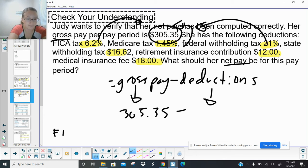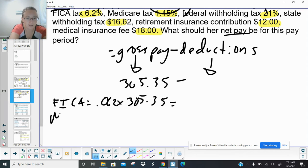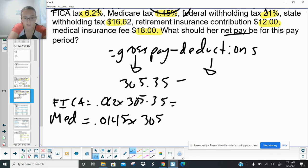So for FICA, which is Social Security, we have 0.062 times 305.35. For Medicare, we've got 0.0145 times 305.35. And for federal withholding, they gave a percentage here. Now, it's not that you got to choose this percentage. This is 0.21.